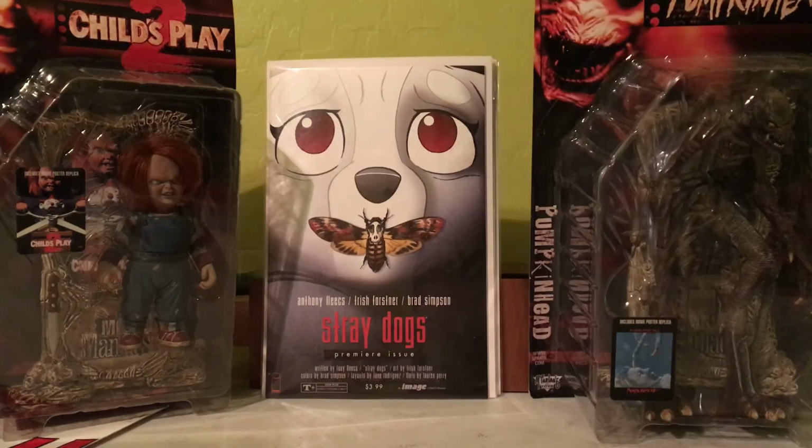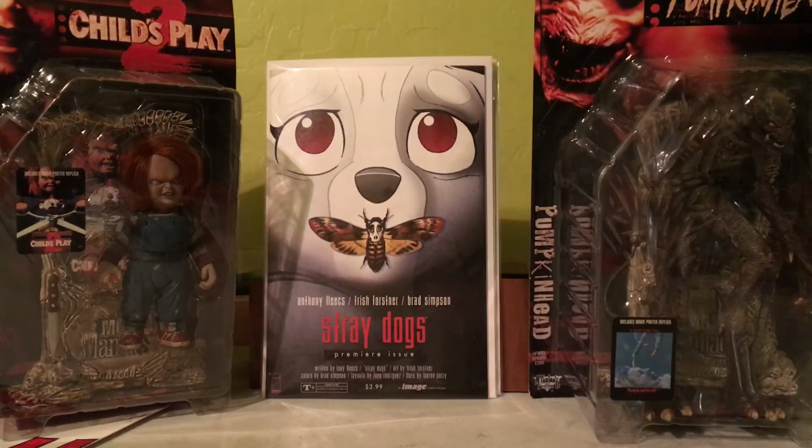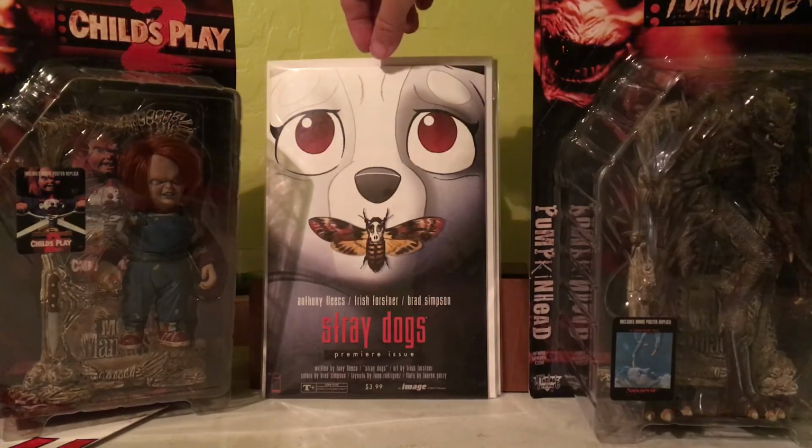It's going from 20 on the low end to 30 on the high end. I think this book has a lot of room to grow. It's a really cool homage. If you grew up in the 90s, you know this poster very well. So definitely something that is hot right now.